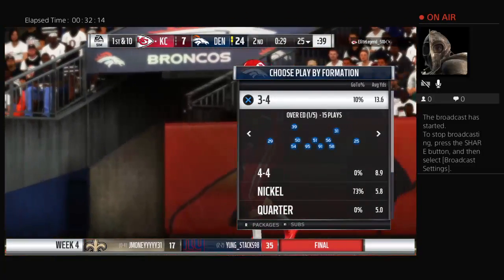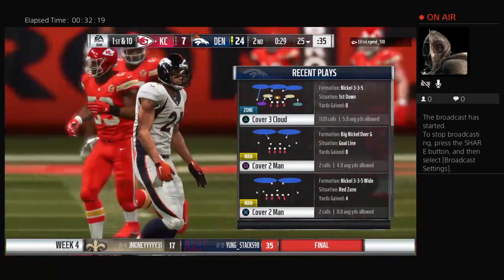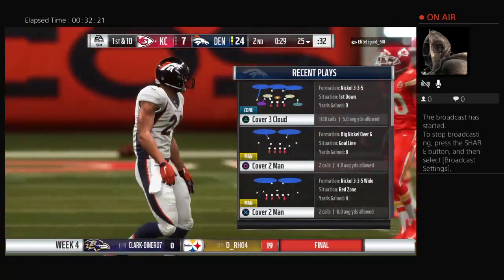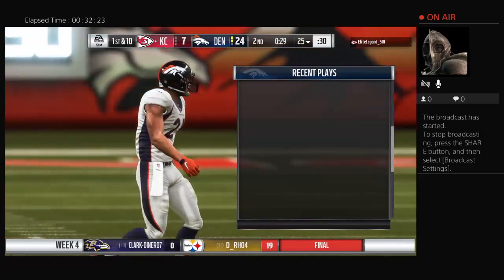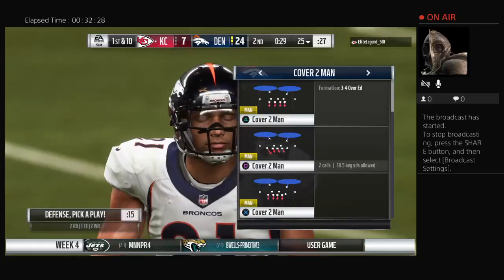And now here comes Kansas City. With time quickly fading here in the second quarter, not sure how aggressively, offensively they want to play this. I think we'll find out just how much they trust their guys in this situation if they decide to take a shot.